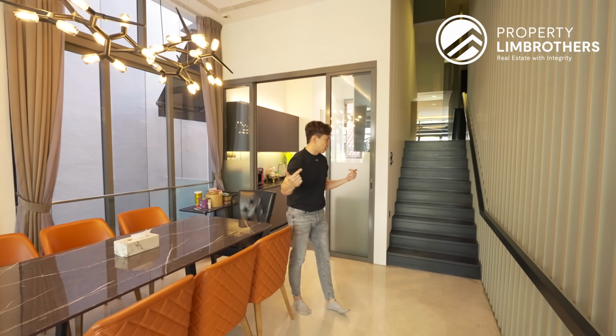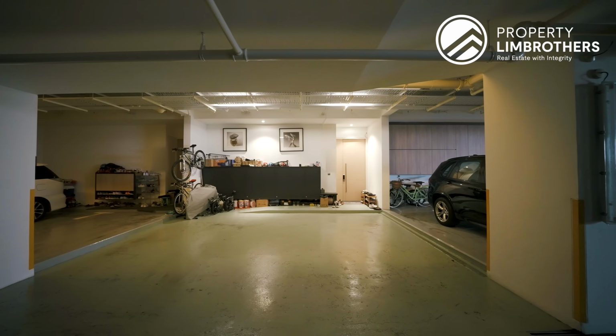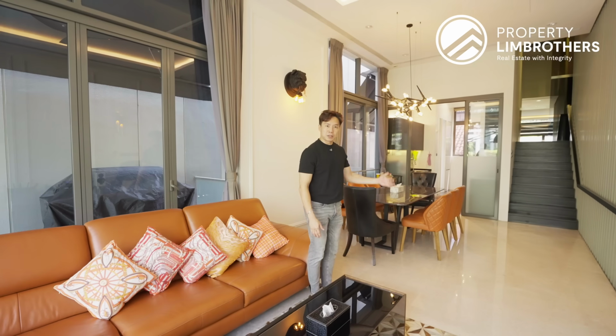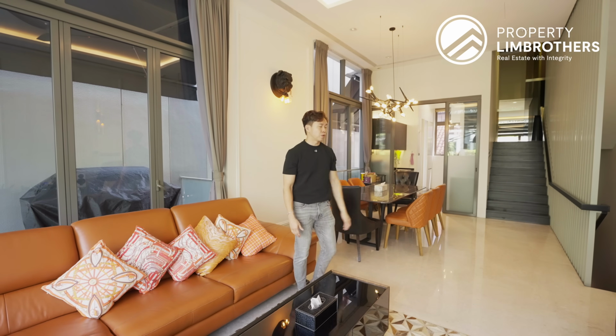I like the depth as well, and for the very fact that when you own a strata landed property, your car porch doesn't eat into the space on level 1. So basically, your cars are parked on the basement level. You can park 2 cars each. Security, you can have your own remote to come back. There's also a security post right there.